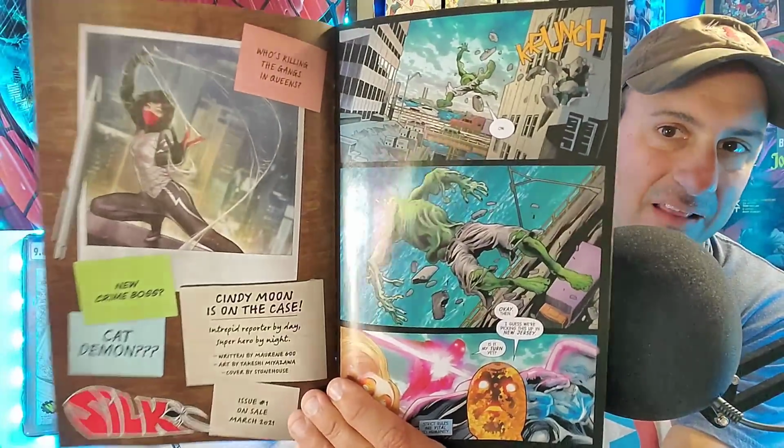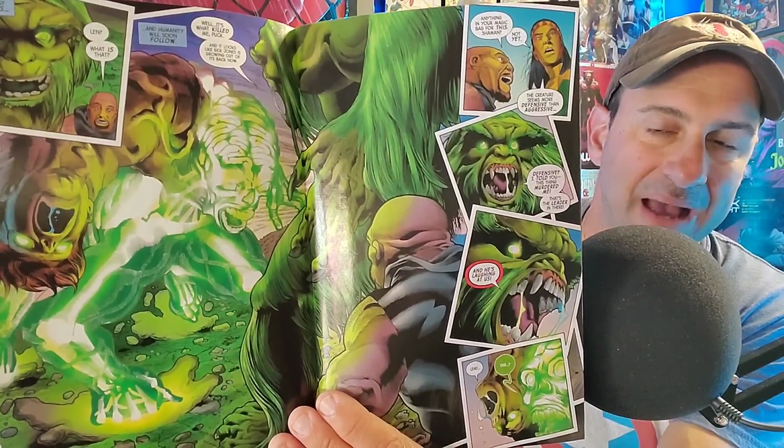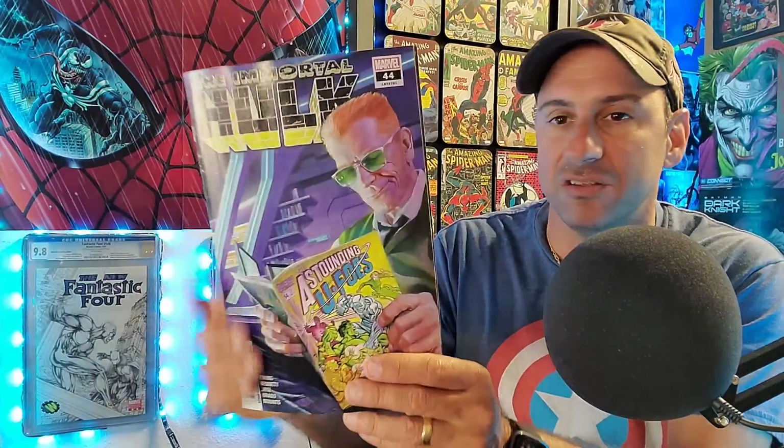And the one thing is the artwork is solid in here by Bennett, and the story has slowed down, but it looks like there's a lot of action going on. We get to see the Leader is back involved. And then after this, I mean, we're almost done. We got like 5 issues of the Immortal Hulk left. So we'll see what happens with it, right? So there you go. You have issue 44.